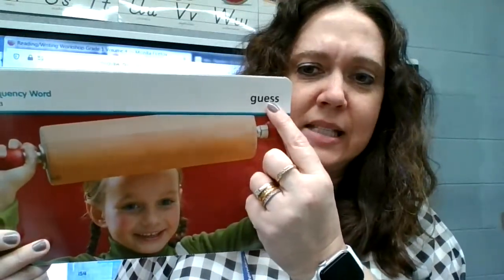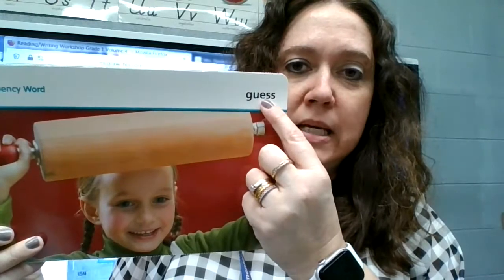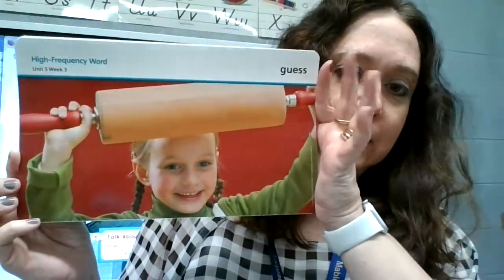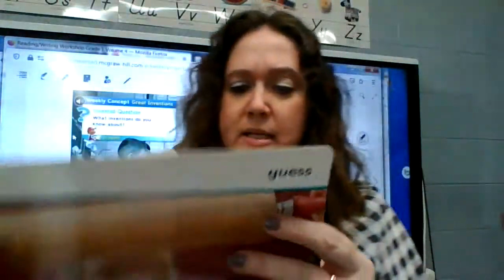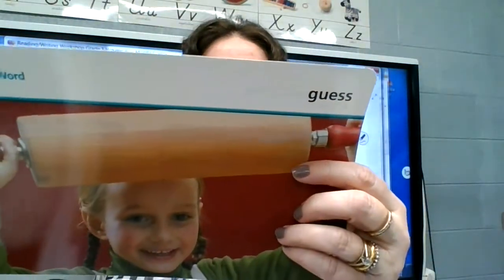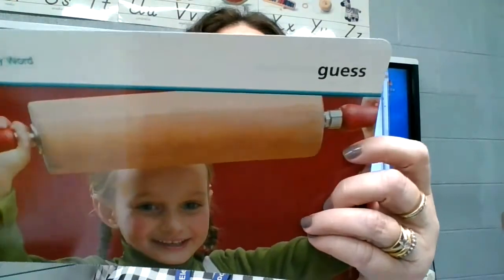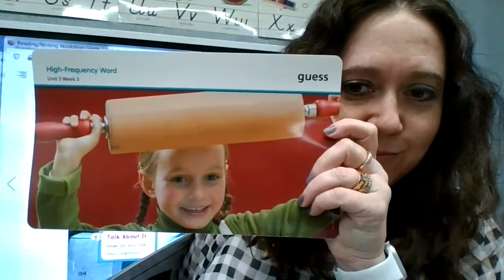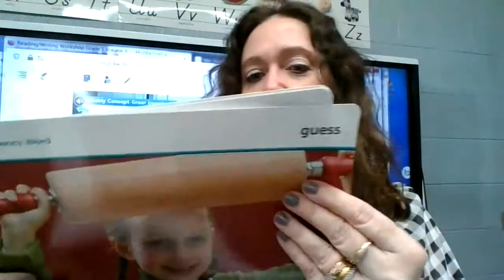Before we start, I want to go over our words for this week. The first word is guess. G-U-E-S-S. Guess. I have to read what that sentence says. This girl is holding a kitchen tool. She wants us to guess what it does. Do you know? It rolls out the dough. Okay, guess. That's our first word.